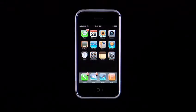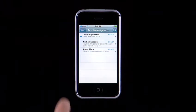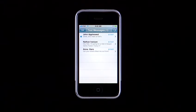The iPhone displays SMS text messages as an ongoing conversation. And because iPhone maintains a complete history of your dialogue, it's easy to pick up an SMS session exactly where you left off. So, let's tap SMS. Here's a list of all of the SMS sessions currently on my iPhone. A blue dot marks any unread messages.